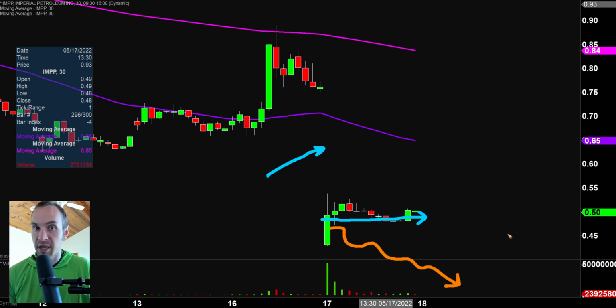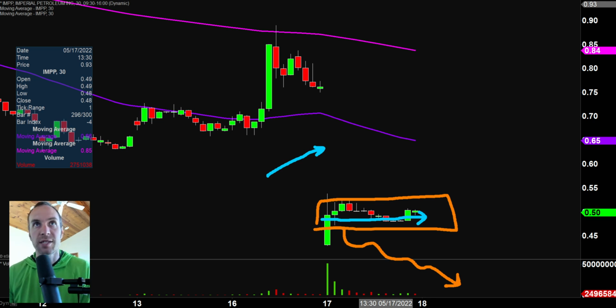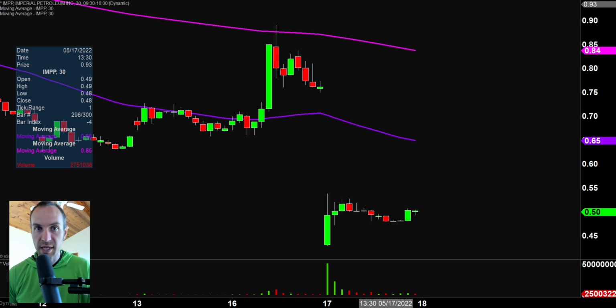Now, let me be very clear, and I wish I could say trading was this easy. Just because the price gapped down and just because the price went sideways does not mean that for sure guaranteed this is the bottom and that some sort of bounce is going to happen. However, is it at least plausible? Is it at least a rational thought process to have? It absolutely is, and that's our job as traders, is to find rational and plausible thought processes to consider, and this is one of them.